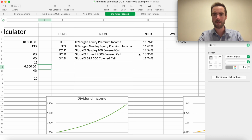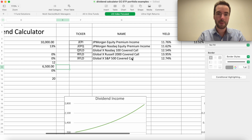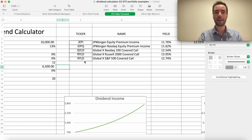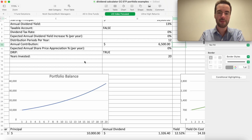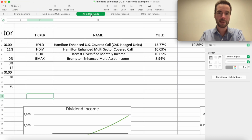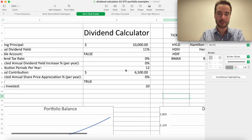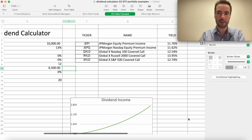And they also produce very, very juicy yields. If you were to average them out, 12.52%. In my RSP, I actually keep XYLD. So for my own investing purposes, it's HYLD in my TFSA, XYLD in my RSP. Okay, so on that $10,000 investment, again, $6,500 contribution, by year 10, you are making $17,500 at 12.54%, whereas at the 10.8% at year 10, you were making $13,719.